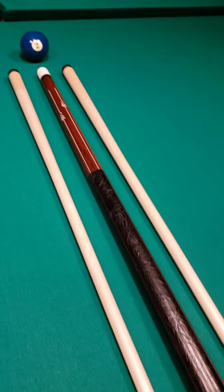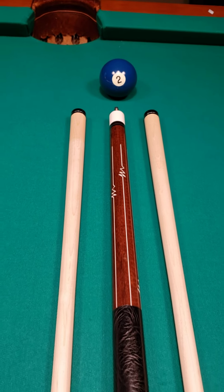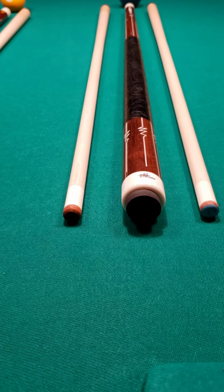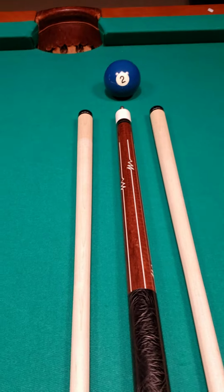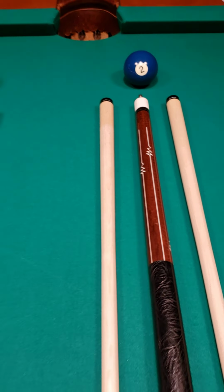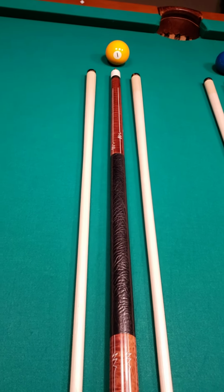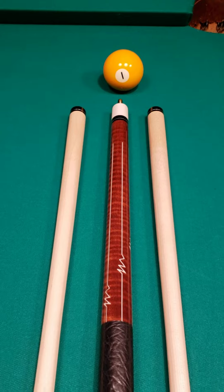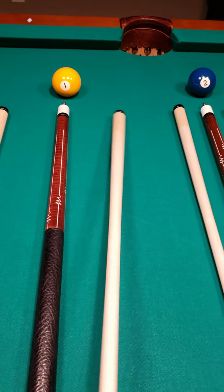Now, the number two cue, I'm just showcasing it here, but it is not available for sale at this time right now. I'm going to keep that here in our collection at Crossroad Cues. Unless somebody were to make me an offer I just couldn't refuse. But the number one cue here, and they're very similar, the big difference, of course, besides the wood, is the number one cue is actually a 60-inch custom build by Paul Drexler.